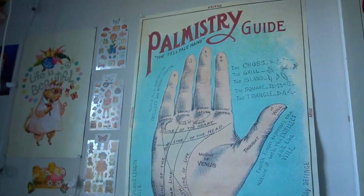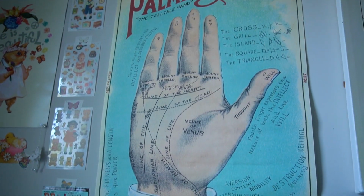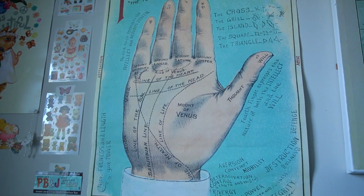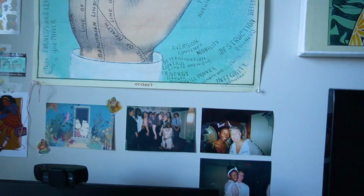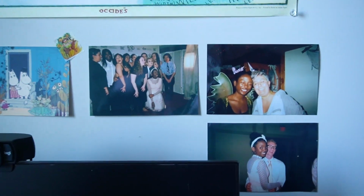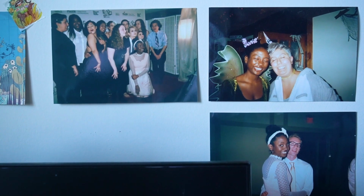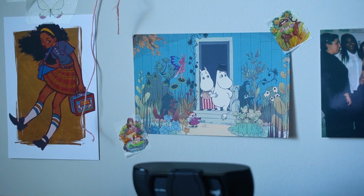So right here is a poster. I think I got this at one of those stores with witchy things inside of it, like actual witchy stuff. Though I think you can get these on Amazon, so I think it's just for the aesthetic. Below it are just some pictures of me and my friends. These are some of my favorite photos. They were just taken on digital cameras, but they're there behind my desk for me to smile at every once in a while. This is a Moomin card that my friend got me.